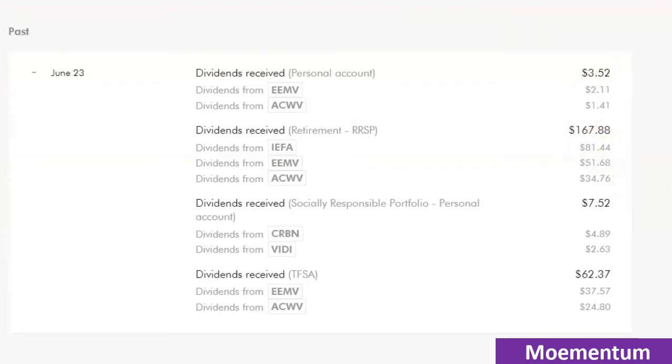All in all, this $241 earned in dividend is going to be reinvested, in fact, by Wealthsimple automatically. So that's how Wealthsimple Invest works. For those of you who are new to investing and are from UK, US, or Canada, Wealthsimple Invest might be a fabulous tool for you to look into.